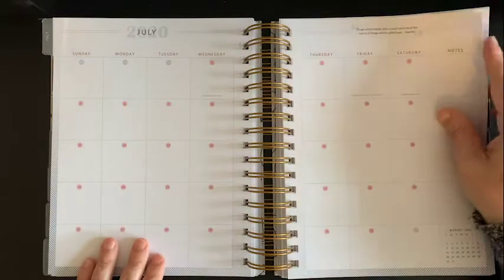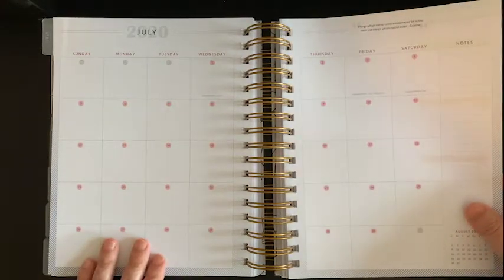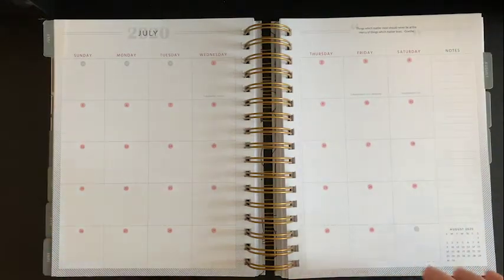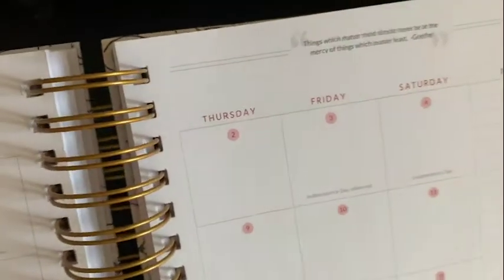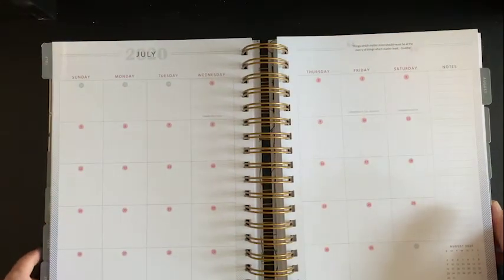I will say that maybe it's the lighting in here because it is cloudy outside. This paper looks dark, almost grayish. But again, maybe it's just the lighting. Maybe it's bright white, and it's just cloudy outside and my windows are open and it makes it look cloudier. Maybe that's what's going on here.